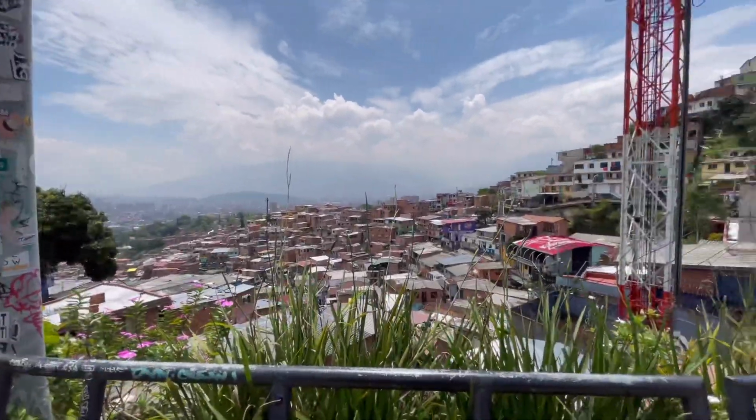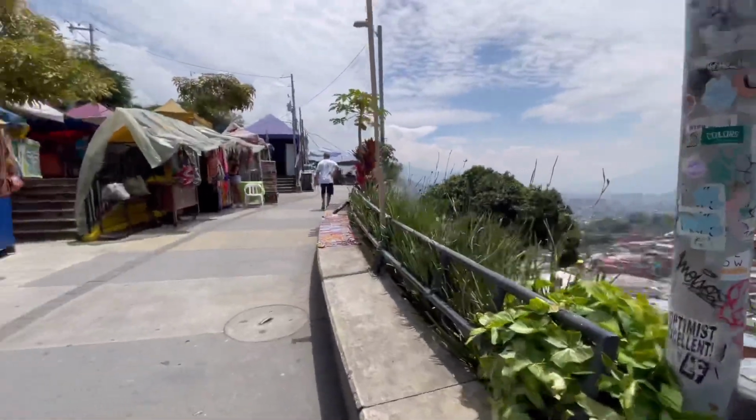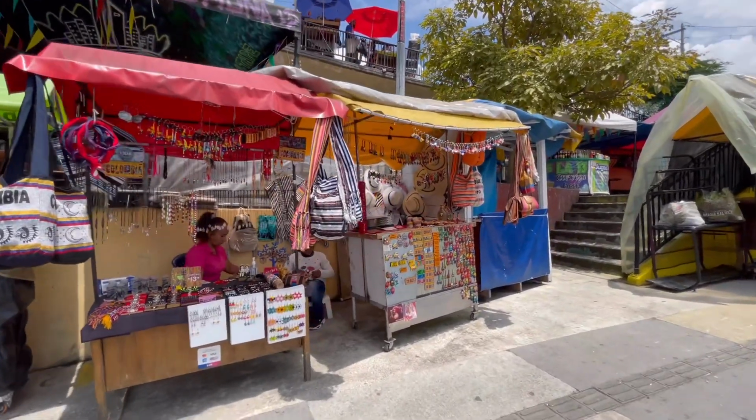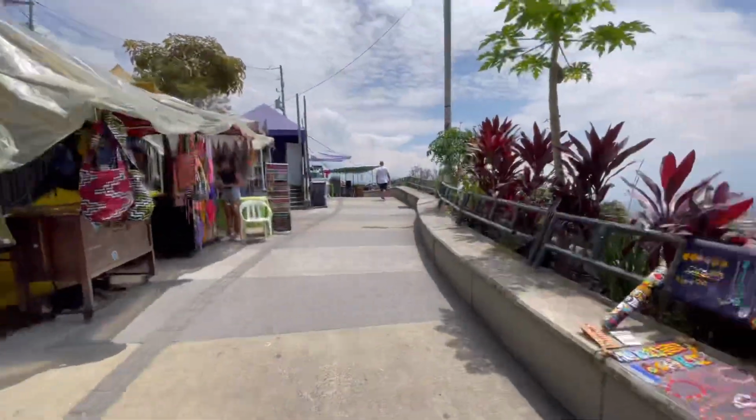Look at this view, guys. More stalls of arts and crafts, hats, right here too.